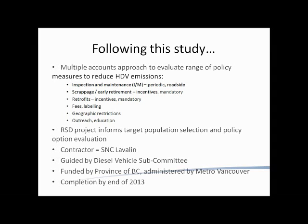So what did we do after the study? We've used this data, and this year we're working on conducting a multiple accounts approach to evaluating a range of policy options. Now that we have an understanding of what the fleet looks like and some policy direction based on what we've learned, let's look at the whole range of policies and programs that we could be considering. That list there shows some of the measures we are looking at. We are also able to better target the population that we want to focus on in terms of policy.